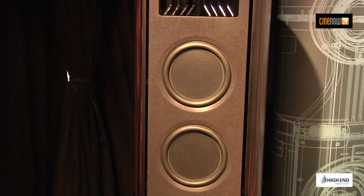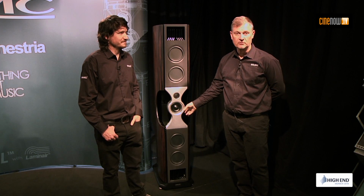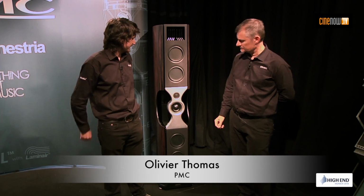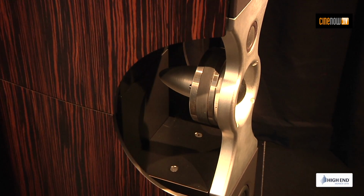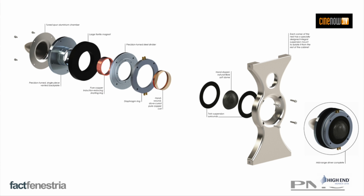Moving on with a new tweeter design and new mid-range design. PMC are world famous for mid-range development and design. The mid-range really was one of the key drive unit technological advances in this design, in that it's got the bored-out pole piece through the back of the magnet structure, which allows us to reduce the reflections coming off the rear of the dome.